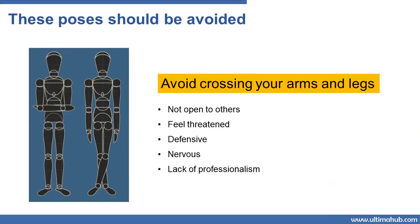Now when you're actually telling your story, keep an open body. Avoid crossing your arms and legs because this shows that you're not open to others. You want them to be open to you, therefore you should be open to them. If you cross your arms, it shows that you're feeling threatened and you're putting up a barrier. So you want to open that barrier to remove any defensiveness or nervousness between you and your audience. In addition, it also shows a lack of professionalism because it can show that you're maybe a bit scared in what you're actually saying. So try to avoid that.